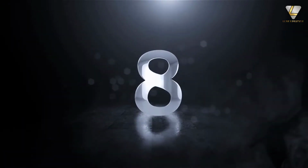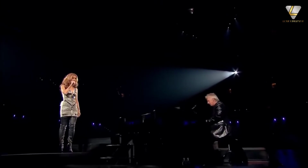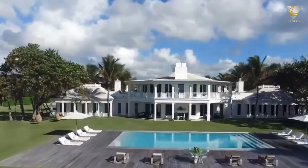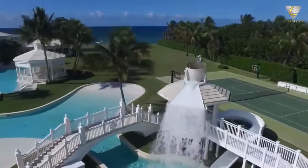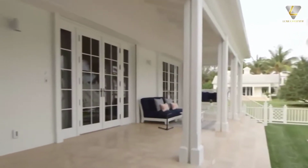8. Celine Dion's Water Park Mansion. You've heard her music, you might have seen her perform, you might have bought all of her CDs, but did you ever get to see what Celine Dion's house looks like? Down in Jupiter Island, Florida, one of the most expensive places in the USA, Celine Dion built a mansion, a space to go back to after all those weeks of touring around the world.